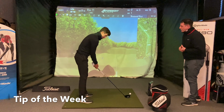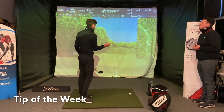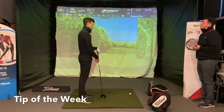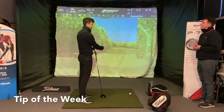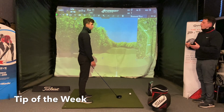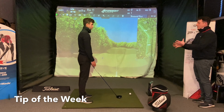Things you're feeling when you hit a draw? Same backswing really. Just try and swing a bit to the right, bring the ball back a little bit in my stance, and just clear my left side to get my hands going over a little bit. So ball back slightly more than normal to hit the ball earlier in the downswing, potentially making the path a little bit more into out.